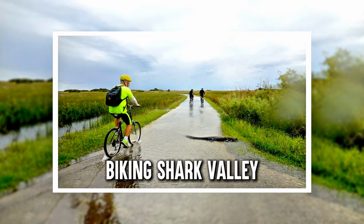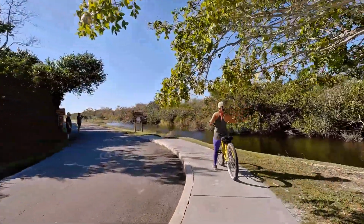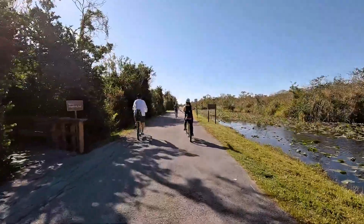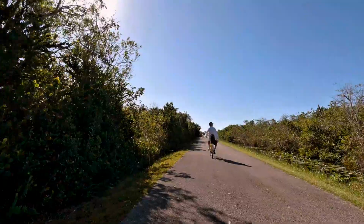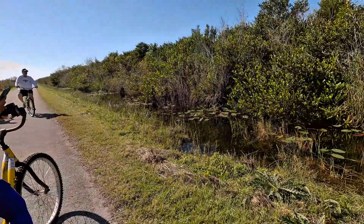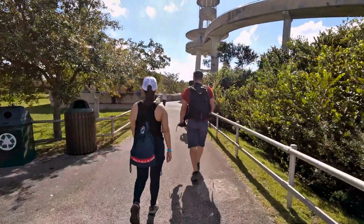Biking Shark Valley. If you're feeling a bit too energetic, boy, do I have the best activity for you. You can actually bike that same 15-mile paved loop trail at Shark Valley instead of taking the tram. It's flat and pretty easy riding, offering a much more personal and up-close experience. You can stop whenever and wherever you like to watch the wildlife. Just keep a safe distance and climb the observation tower at your own pace.